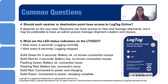Next question is, should each receiver or destination point have access to LogTag Online? And it really depends on each use case. You do have the ability to give receivers access to view and manage shipments, but we do recommend that the admin person keep manage shipment creation and closure to themselves to keep that bit of control, especially because you need to make sure that the LogTag LT5GEO has uploaded all of its data before you close your shipments.